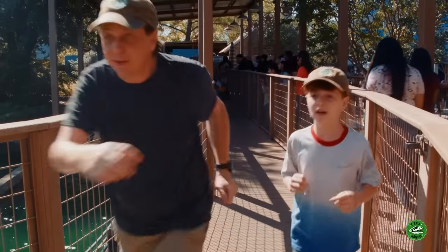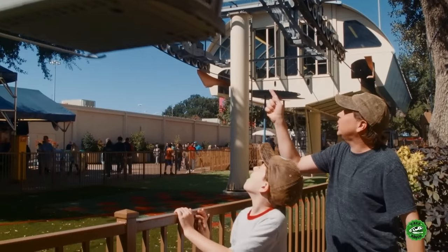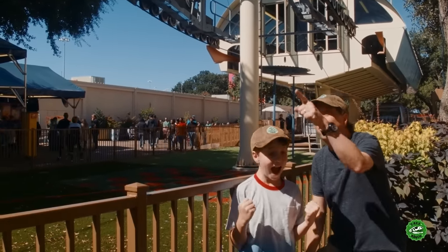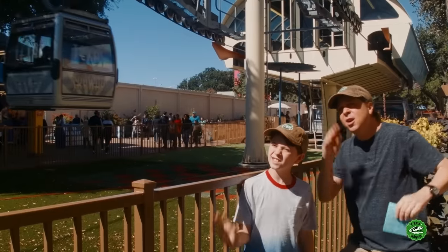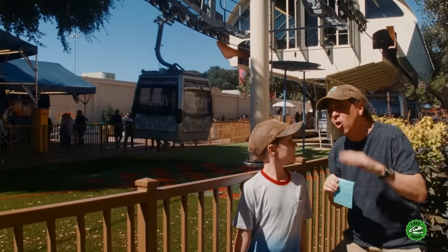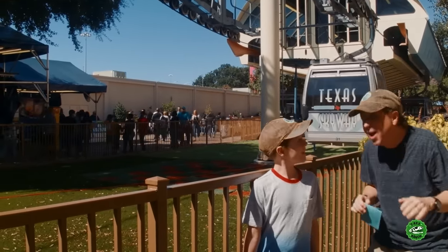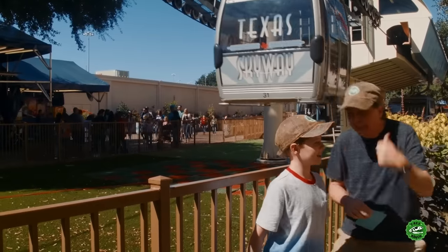Come on, let's go. That's it, Park Ranger OB. The Texas Skyway. Yeah! Now, if we get on one of those gondolas right there, it'll take us all the way down the whole length of the state fair. And from up high like that, if there's a dinosaur right here, we're gonna spot it. Okay, let's go get on, all right?